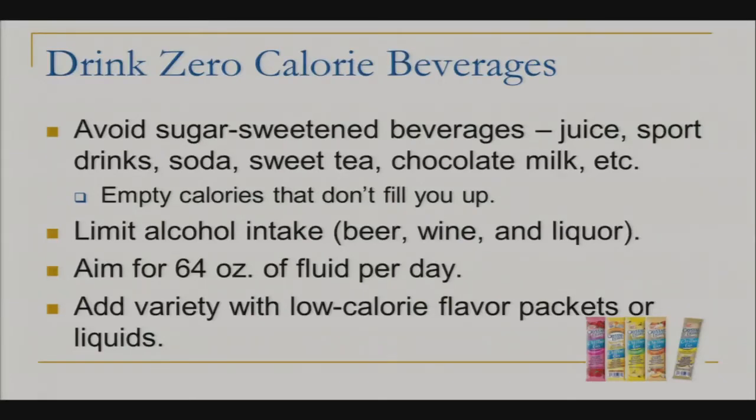Alcohol is another example of an empty calorie, including beer, wine, and liquor, so we want to watch our consumption. Our goal is 64 ounces of water per day, and if you want to add variety to your water, I encourage using low-calorie flavor packets or liquids, or even adding in some fresh fruit or citrus.